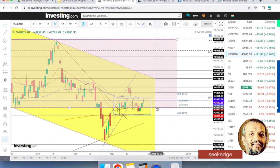And you can find support at 43,700 nearby, which is the 20 exponential moving average support that will come in now. After that, the 200 exponential moving average support will come in at 43,300, and before that 43,600 can be a support. And then if 200 exponential moving average is lost, only then can we find support very deep down at 42k. That's how it is.